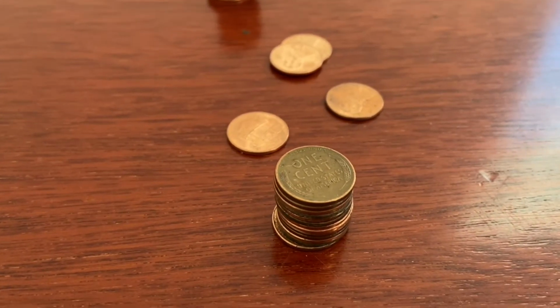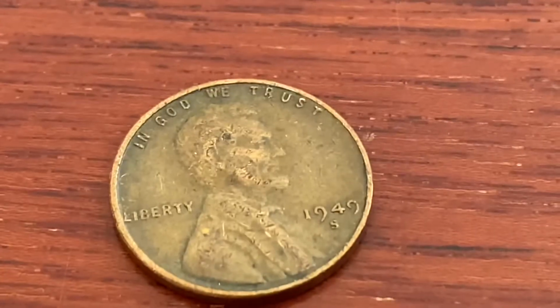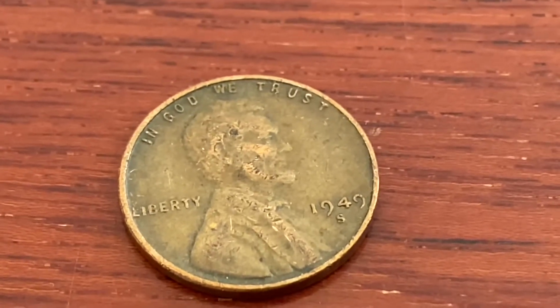Anyway, matters not. Okay, folks, roll number 8, and we've got Wheatie number 1. 1949, San Francisco.